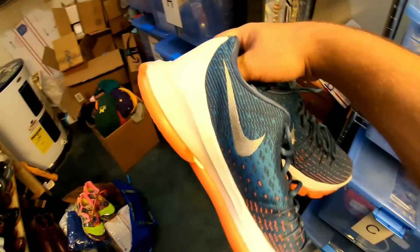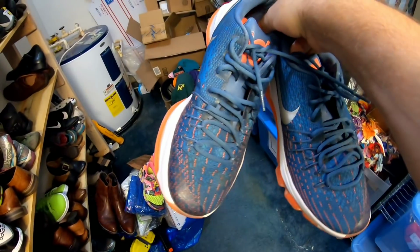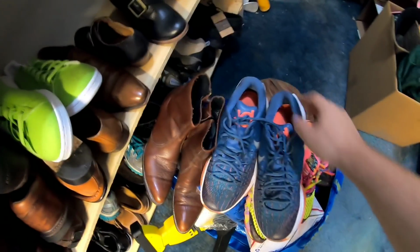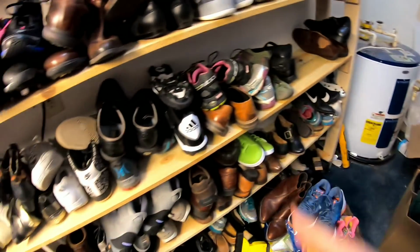So I thought I was going to get more just because these are in really, really good shape, but I just had them listed forever, and I finally got an offer, and I just accepted it. So like I said, if you send me an offer on a pair of shoes and I'm making a profit, I'm accepting the offer, because I just got to get rid of some of this stuff.